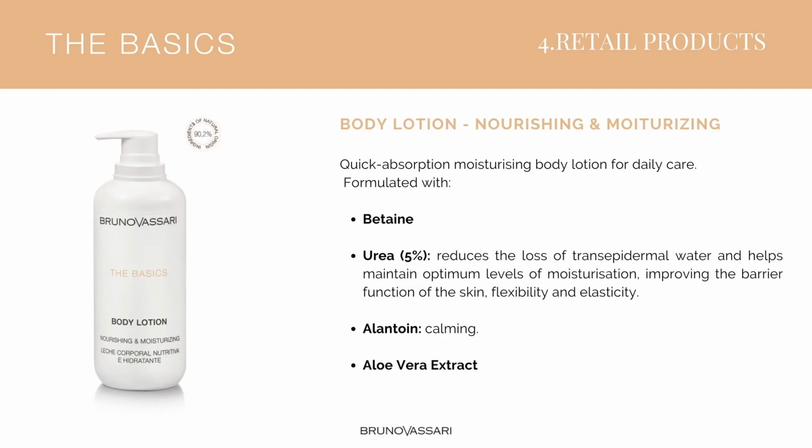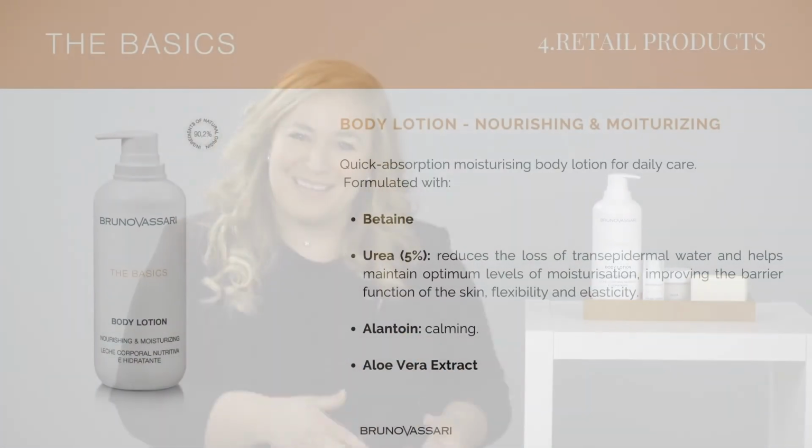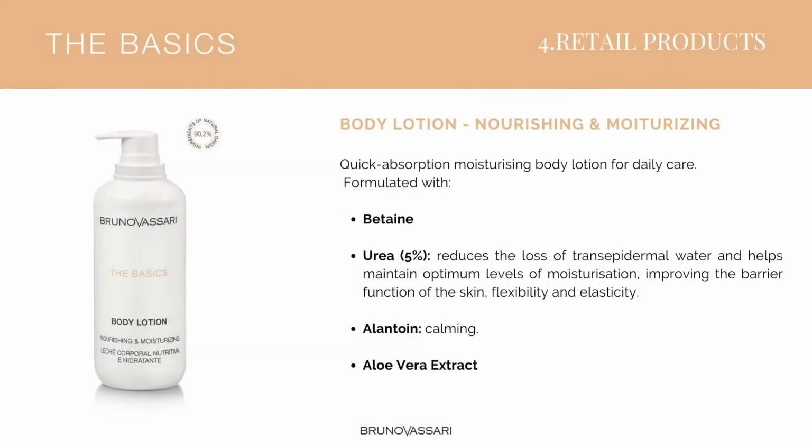Body lotion is a nourishing and moisturizing body treatment for daily use. It comes with an amazing silky texture which leaves the skin elastic, moisturized and protected. It's suitable for all skin types, but it's especially formulated to treat dry skin. It's formulated with four active ingredients. We can find betaine, which is the osmolite whose main effect you already know. Then we have a 5% concentration of urea.